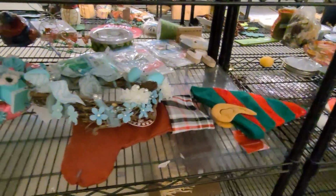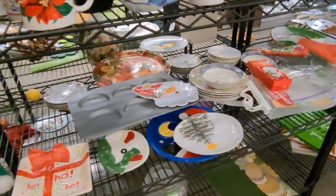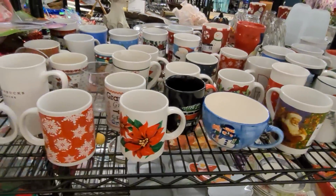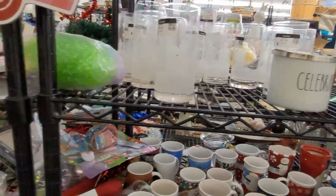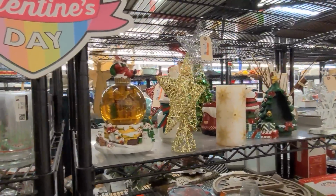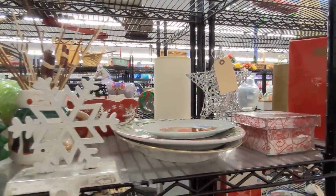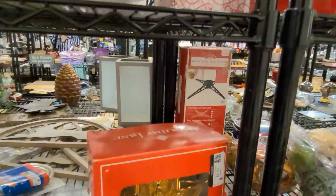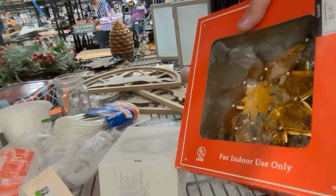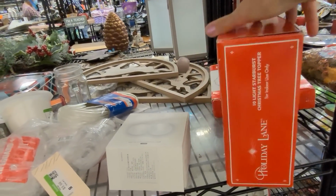little elf hat down there, Christmas plates and mugs, glasses up here, candles and decorative bits, some stocking holders, tree toppers. That one looks to be quite vintage for Macy's.